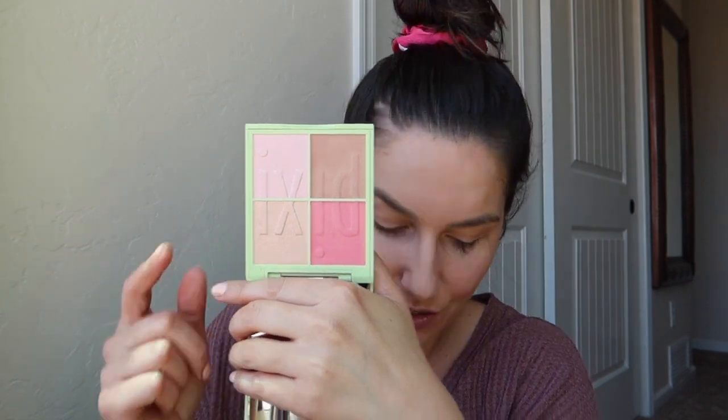Then we've got, I can't read upside down, Sugar Blossom. So this is a little bit deeper. You've got a much deeper bronze, very vibrant blush, and then these two highlighters are gorgeous. So I like these two highlighters better, but I like the bronze and the blush in this one more. So I think I'm just gonna go in with both, truthfully.